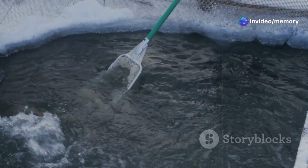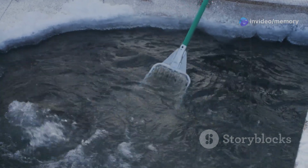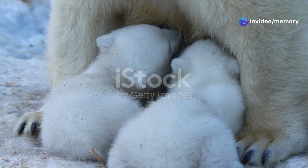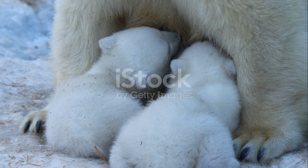Fishing requires a license available for purchase, and it's expected to fish only what can be eaten. Polar bear hunting is regulated, only residents can hunt them. There are annual limits and hunters must report it to the authorities. Polar bear hunting is done for subsistence, that is, the animal's meat and other parts are used for food and materials.